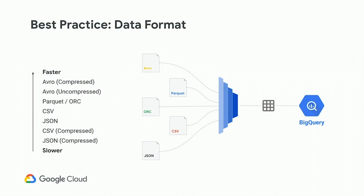And then finally, there's a streaming API for real-time. So if I needed to ingest real-time or near real-time records, I can stream thousands to hundreds of thousands of records into BigQuery without any impact to my query performance. Which actually brings us to our first best practice.